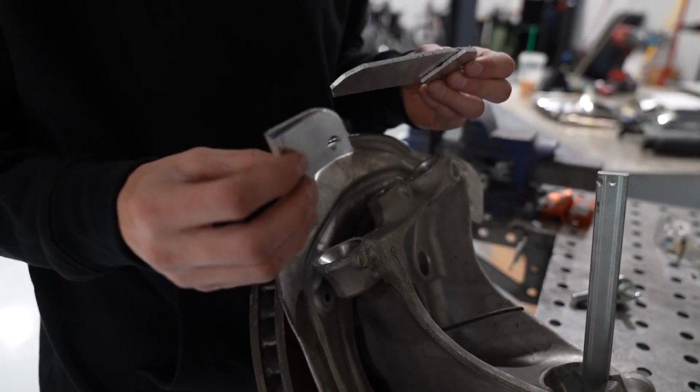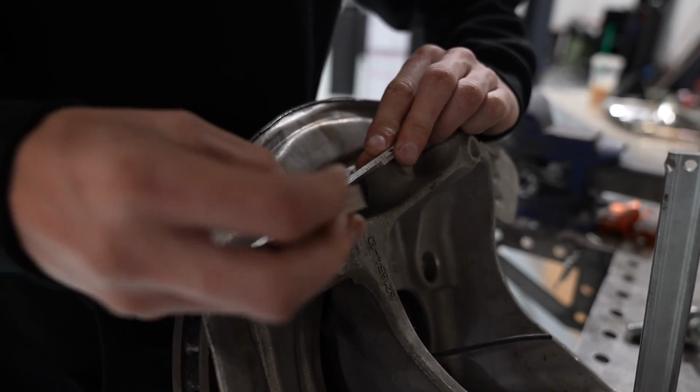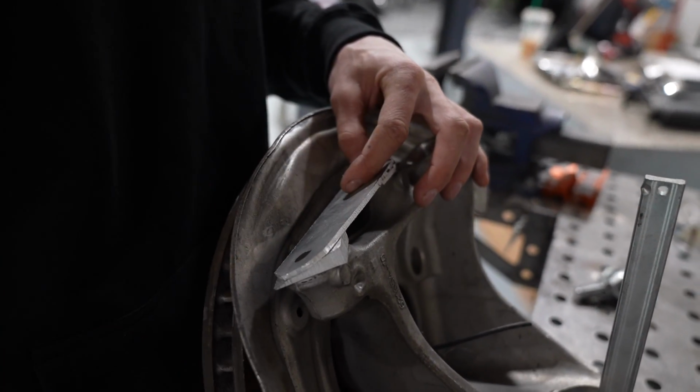This is my little shim that I milled, just because these aren't flat. So this will sit like this. The shim will slip in here, and then I'll have holes that will connect this, and then I can figure out where the tie rod's gonna be located.